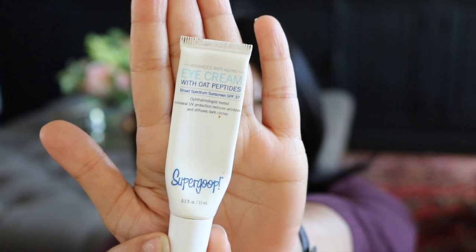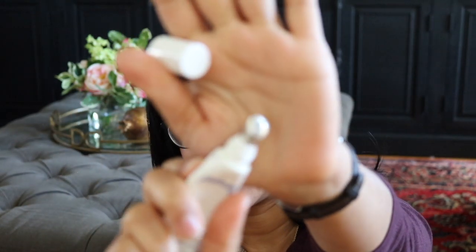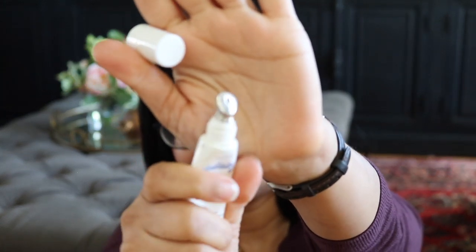Speaking of sunscreen, my very favorite under-eye sunscreen is this product by Supergoop, and it is their eye cream with oat peptides. Remember the beta-glucans I was mentioning for moisturization? They're really humectant molecules, but this is a broad spectrum sunscreen, SPF 37, a really high sunscreen that you can put under your eyes. I had no irritation with this whatsoever, and it has this nice steel tip applicator that makes it nice and cool in the morning when you apply it under your eyes. So I love this product.